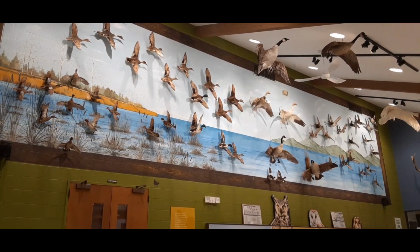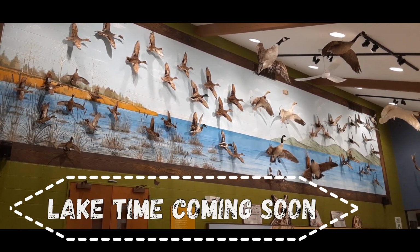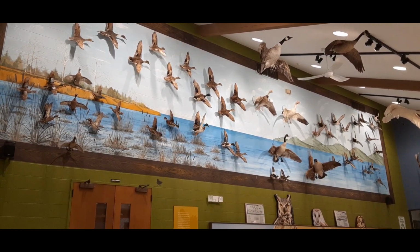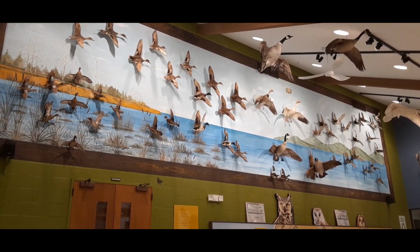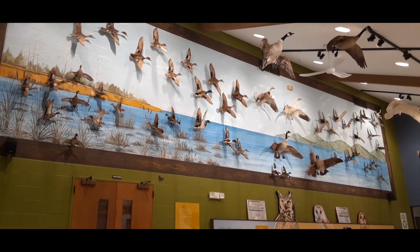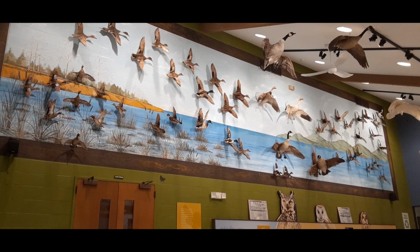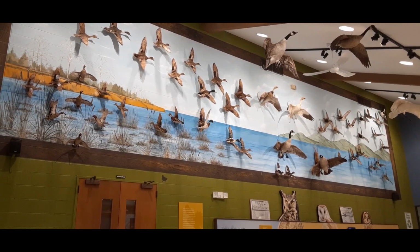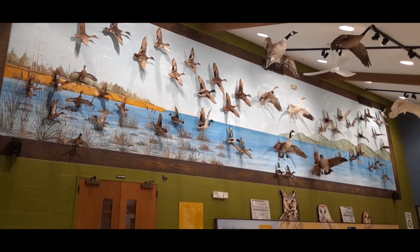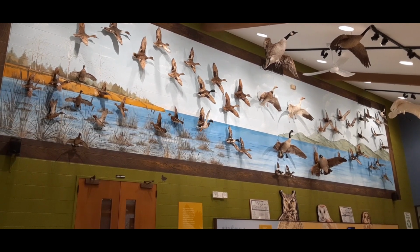So for the future here, when we show you the actual lake with all the birds, there are 48 birds on that wall, just on the wall, not hanging from the ceiling. That's going to give you an idea, going from 48 birds, putting into correlation the 100,000 birds that are in the lake.